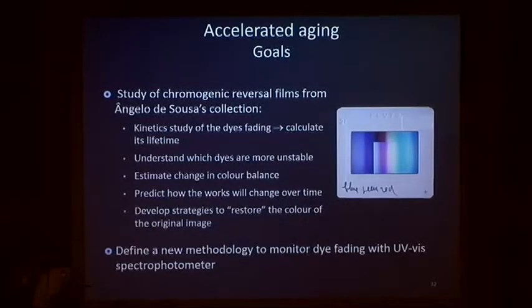So in this study, we are proposing to study slides from the Ângelo de Sousa collection. And to do that, we have to do an accelerated aging of samples that are representative of the collection. From this accelerated aging, we aim to do a kinetic study of the dye fading and calculate the lifetime of each dye. Therefore, understand which dyes are more unstable, estimate the change in color balance, and predict how the works will change over time. Ultimately, we want to develop strategies or tools to try to restore or reconstruct what was the original image.